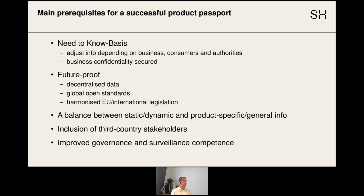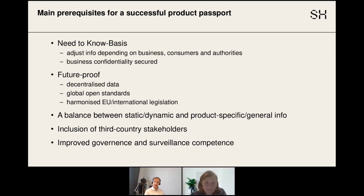A balance and inclusion of third country stakeholders is crucial, but to end, definitely improved governance, and making sure this is done in a way that really increases the surveillance and what can be said is good for the development of a product passport. I'll stop there and will be very glad to take questions and further discussions later.